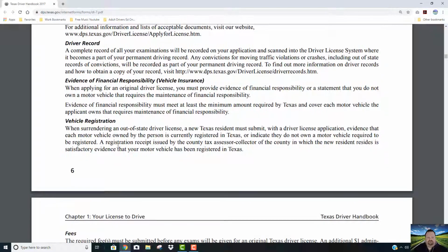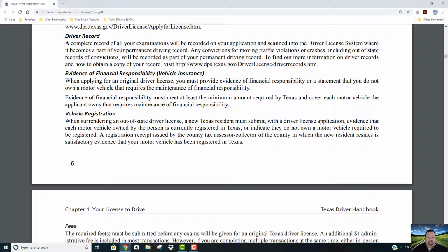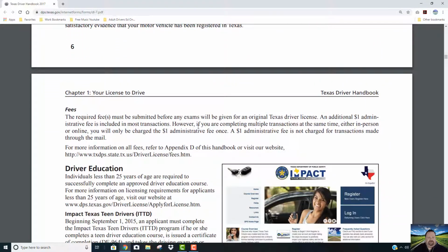Same thing with your vehicle registration, it has to be up to date. If you have an expired vehicle registration on your vehicle, they won't issue you a license. So make sure everything about your car, if you own one, not that your parents or anyone else own one, but if you as an individual who are getting the license own a vehicle, you must make sure you have insurance on it and your registration is up to date.